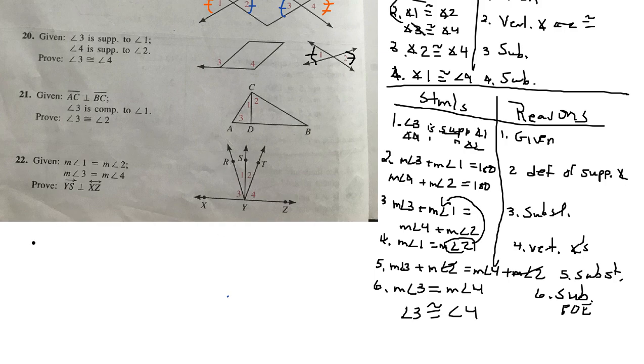All right, let's do one more. I think that's sufficient for understanding this. So 21, you're given that AC is perpendicular to BC. So that basically is saying that it forms a right angle. And then angle 3 is a complement to angle 1. So we want to prove that angle 3 is congruent to angle 2.